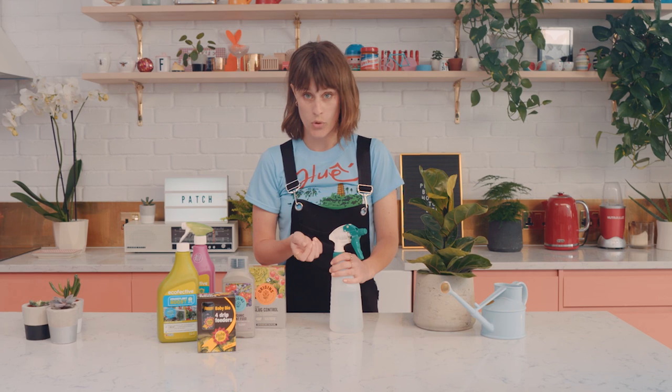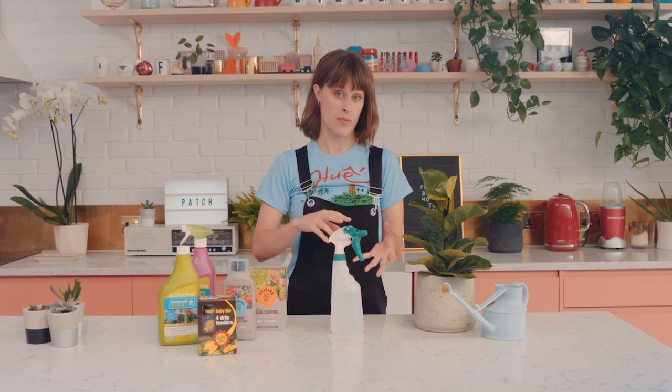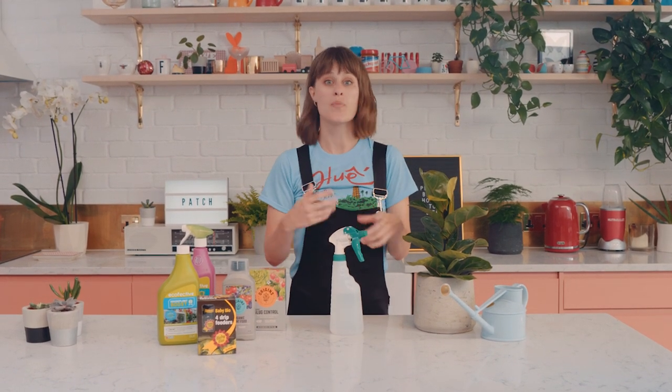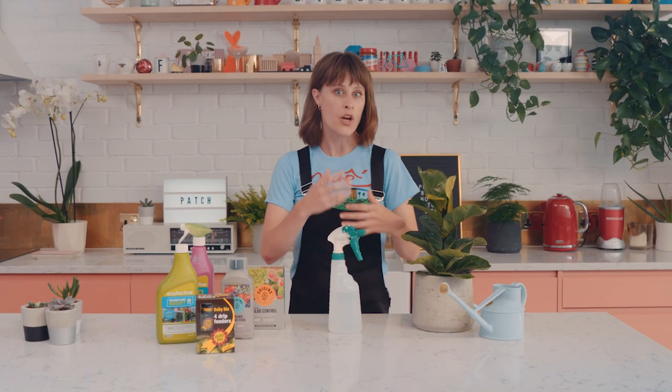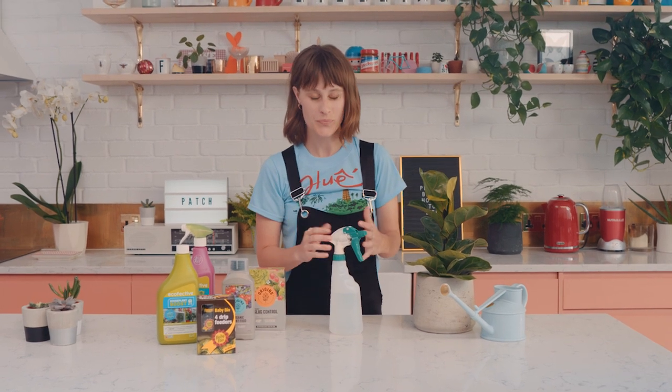Another thing that's been used for a long time is neem oil. It's easily bought online, and again, you just mix it with water, normally around 2 teaspoons of neem oil and 1 teaspoon of mild soap with a litre of water, and you can spray that onto infected plants. It also has a residual effect, so it'll keep working away in the background as you treat your indoor plants.